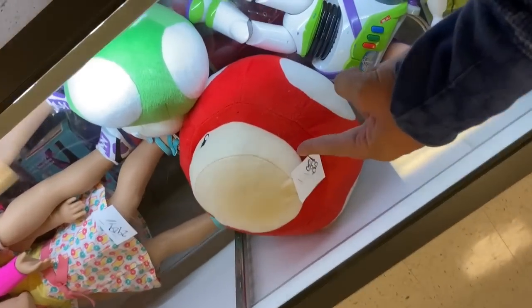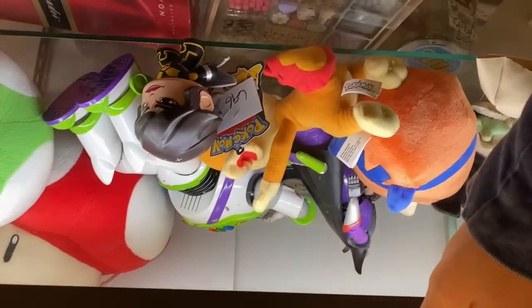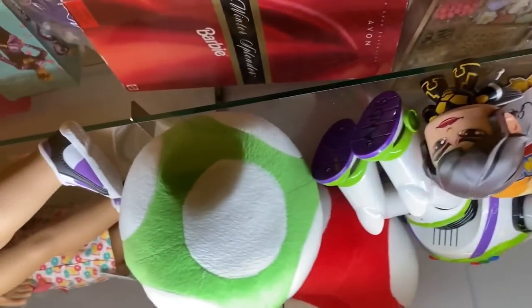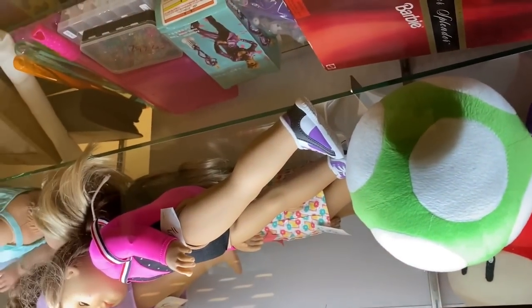All right, here we go. The rain just picked up. Fingers crossed. Let's end this like a boss. Oh look, we got Toad. We just saw the Mario movie yesterday. Great movie, we loved it. There's some Pokemon, some more Mario, but I'm not really seeing anything else. Let's go check the shelves.